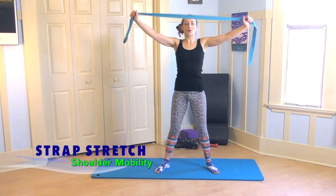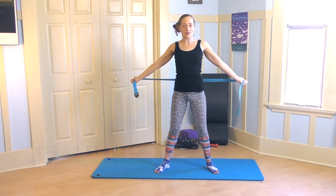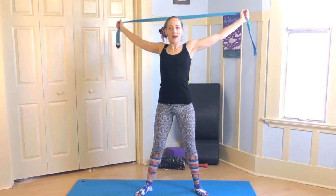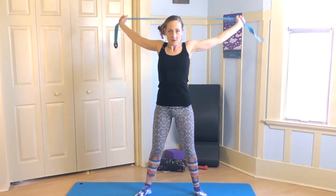But you've got to keep those shoulders down. Now, if you go wider, it'll be easier. If you saw how I was just bending my elbows, then that meant that if I can't keep my elbows straight, then I need to take my hands a little bit wider. Now that I've done a few, I can go a little closer. And I really feel those shoulders.